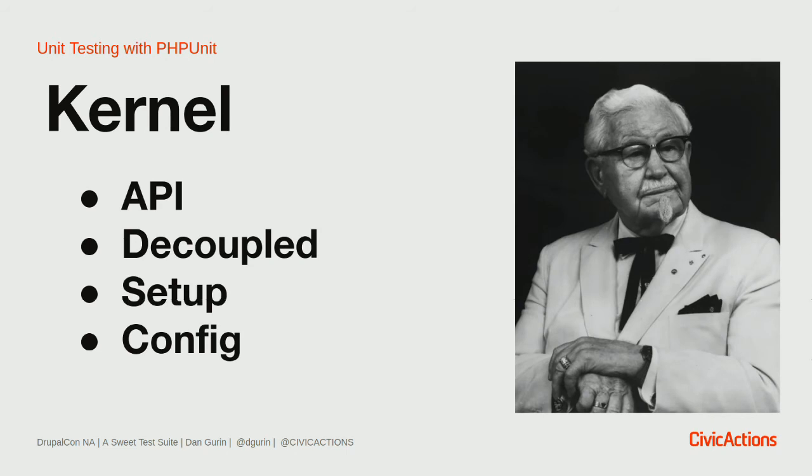The kernel secret recipe for testing an API or decoupled backend is kernel test. And since this suite operates in a bootstrapped environment, much like the Drupal install screen, we need to recreate any environmental conditions first that will be necessary to run our test.